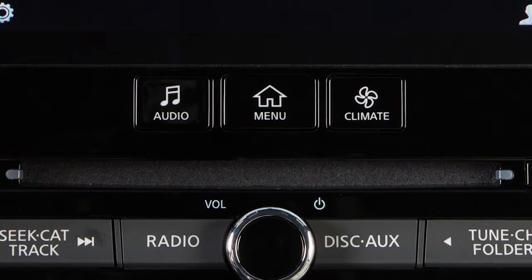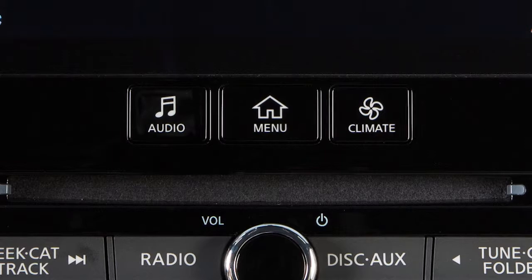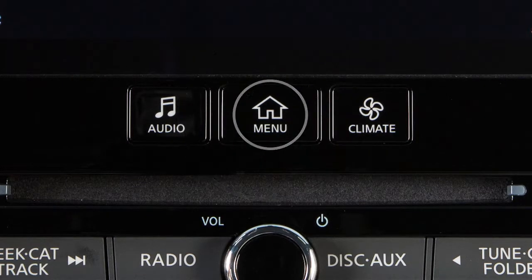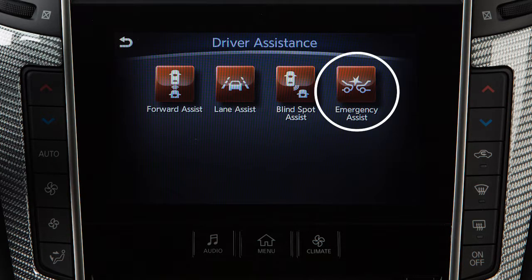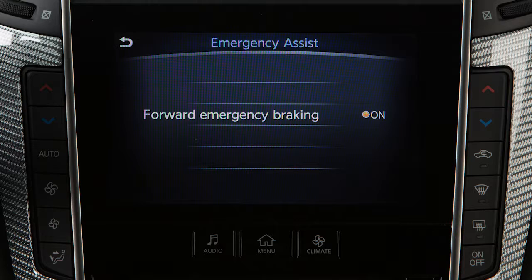Perform the following steps to turn the system on or off. Press the menu button on the control panel. Touch Driver Assistance on the lower touchscreen display. Touch Emergency Assist, then Forward Emergency Braking to toggle the system on or off.